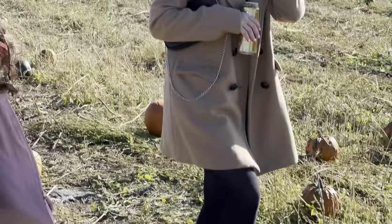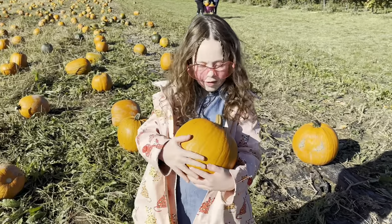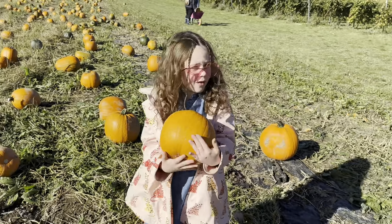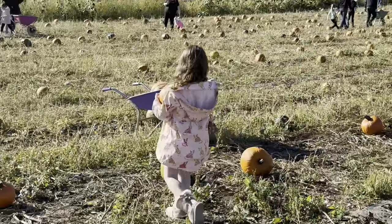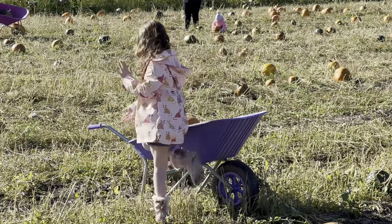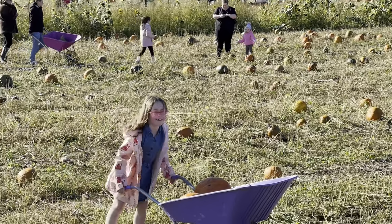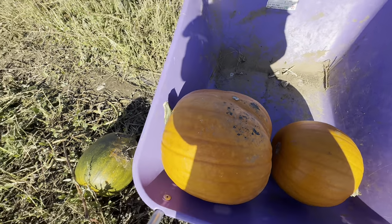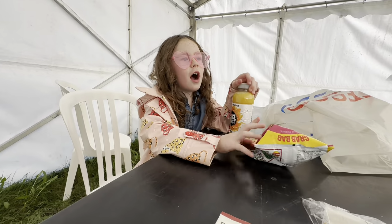See, look, they're two massive ones. Actually, we found this little one because my mum didn't want a slightly big one, so we got this small one. So these are the two pumpkins we found, and I really love these two, they're perfect. We are going to eat food now, and I'll show you my pumpkins.